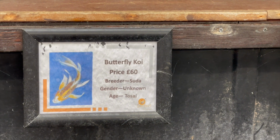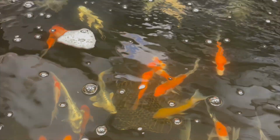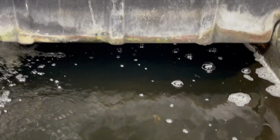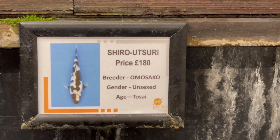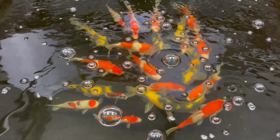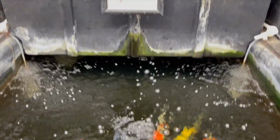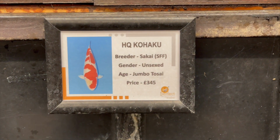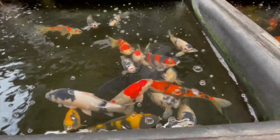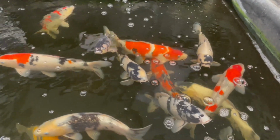Rinse his face. That's it, too bad. Really nice. Very nice fish in there. 180. Oh, nice, aren't they? Price is in the book, I'm not surprised. They're gorgeous.